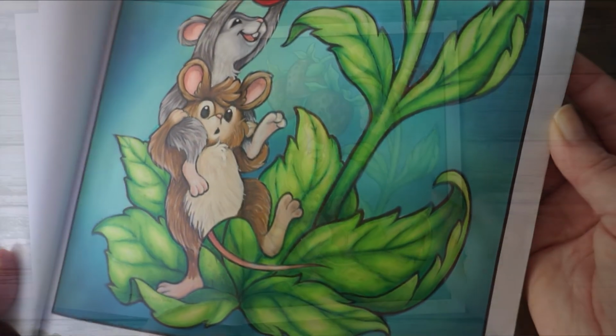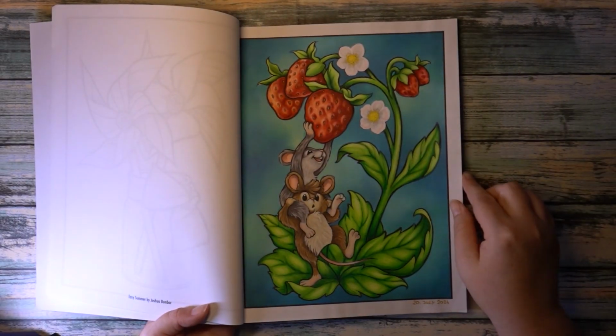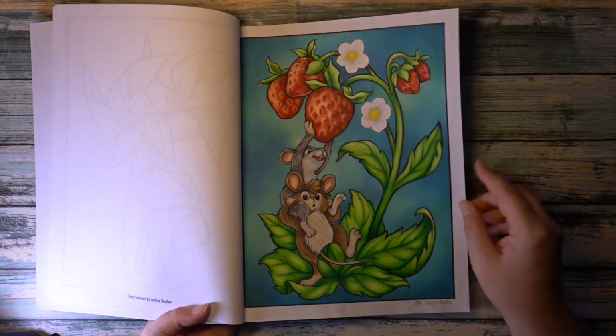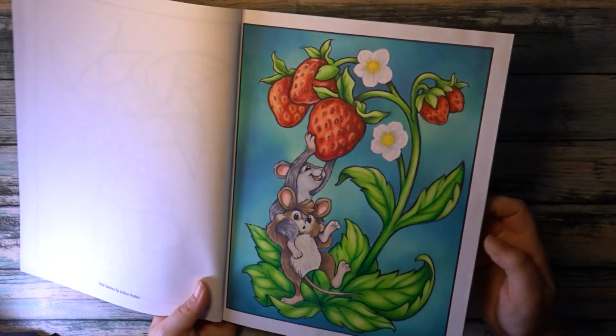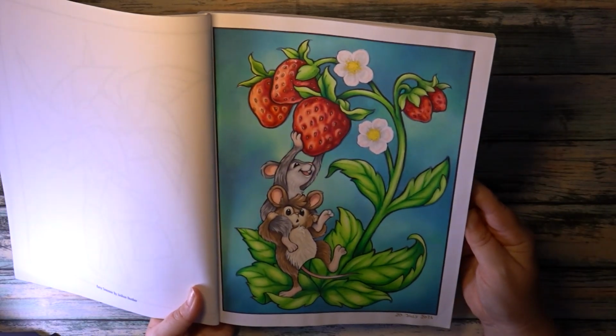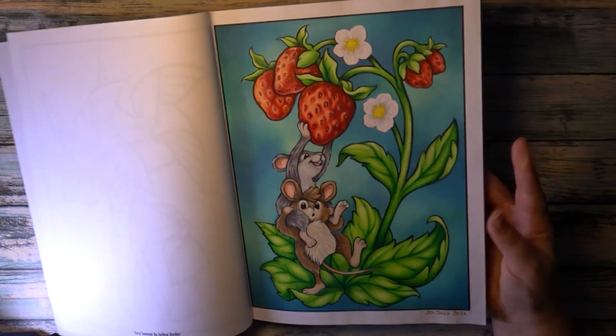And then the background I have done with my Distress Oxide inks. So I also love these books because they have a little bit more space to really work with your inks, which I love to do. It's just a quick, easy medium actually. Can be a little bit messy for your fingers.